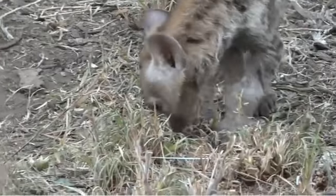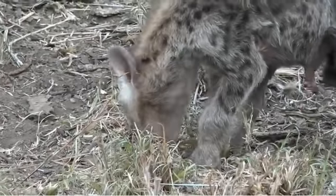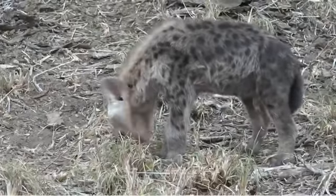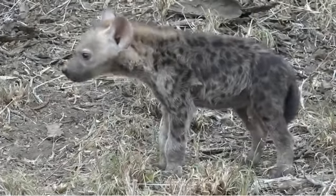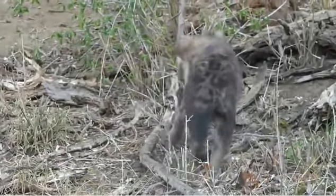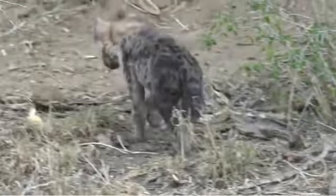So have a look at this little guy. Can you imagine the smells that this nose is busy telling it? They've come backwards and forwards from that patch. I don't quite know what's there.